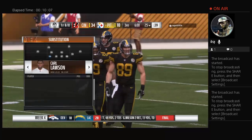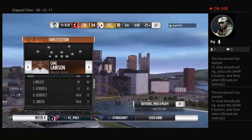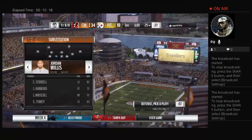Zone for a touchback. The Steeler offense now with the football first here to begin the third quarter. They have the ball here for the inaugural drive of the second half. Pretty big deficit, though. We'll see what adjustments were made in that locker room.